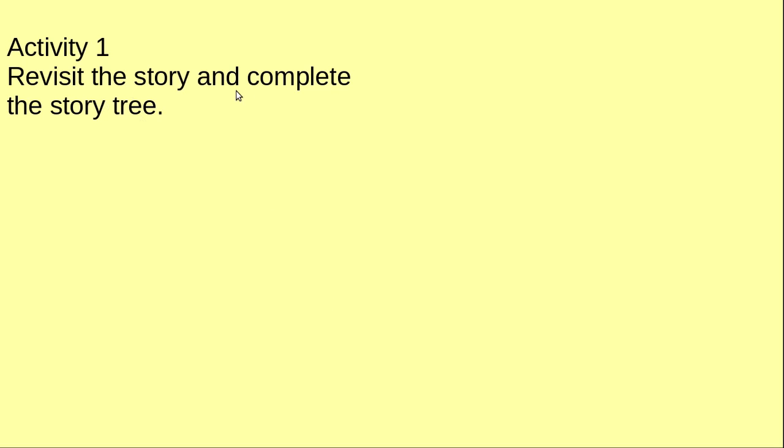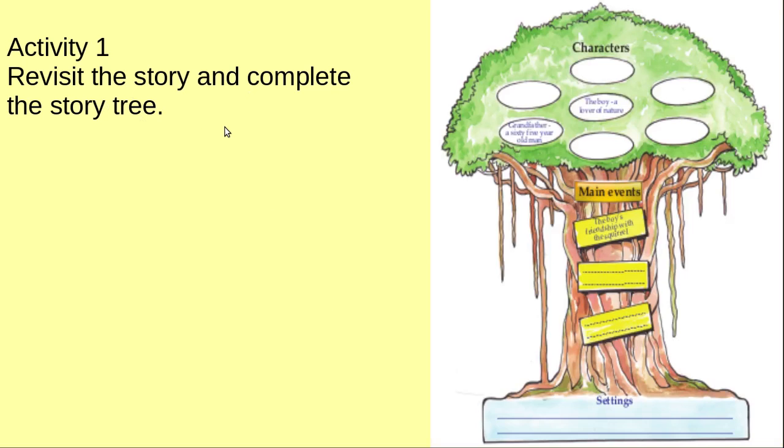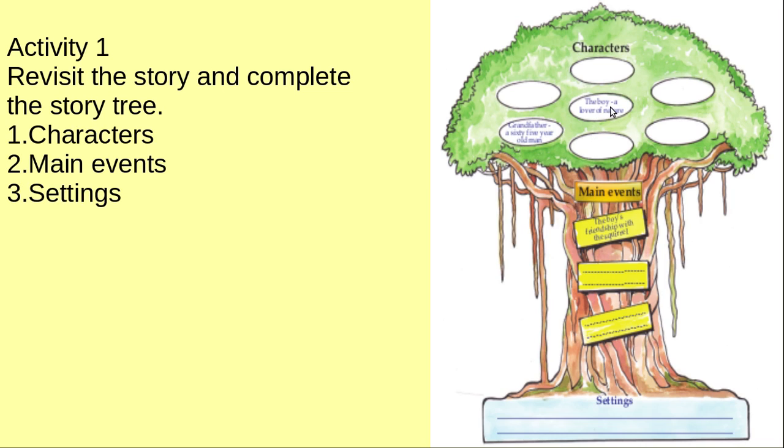Activity 1. Revisit the story and complete the story tree. Very simple, yes. Characters, you have to write the characters here with a brief description of each of them. An example is given here, you can see. You have to do it and after that you can compare it with the answers along with it in the notes. It is very simple and there is no need of discussing it.